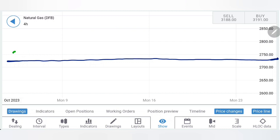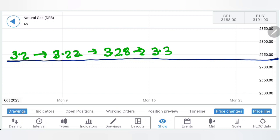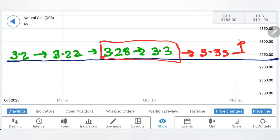So now I will recommend you to buy natural gas here at 3.2 levels. Beyond this, you can expect, very nearby, 3.22 as the first target, 3.28 as the next target, and then 3.3. Now this zone is going to remain the first resistance zone here at 3.28, 3.3. Beyond this, you can look forward to 3.33, and then if it stays beyond 3.35, we can directly look for 3.4.